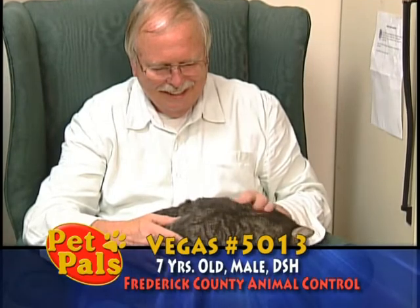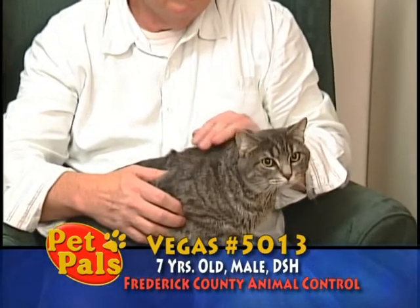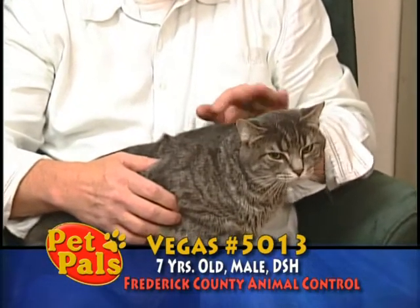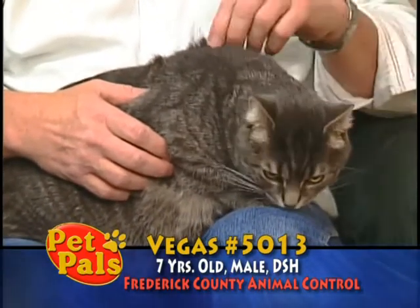We are back with Vegas, and Vegas is an adult male gray tabby, and not that it matters, but his technical color is kind of rare. He is a tabby cat, but he doesn't have any black hair at all. So we call this a gray tabby. He still has stripes, just that the stripes are not outlined in black like a typical brown tabby would be.